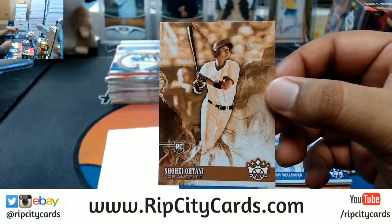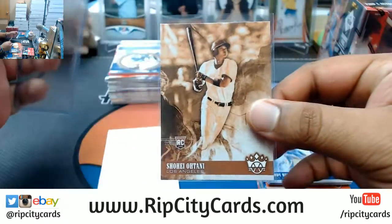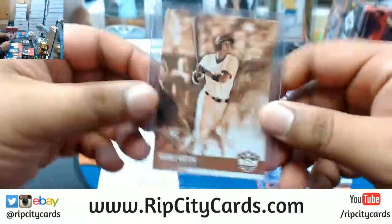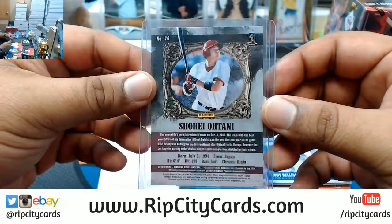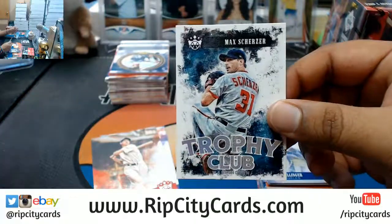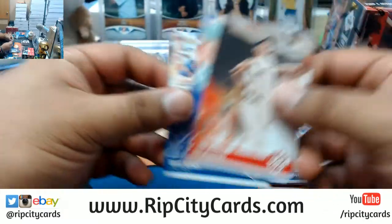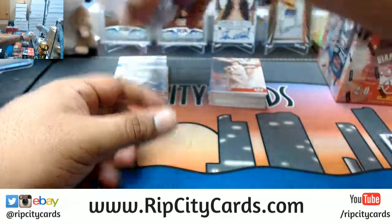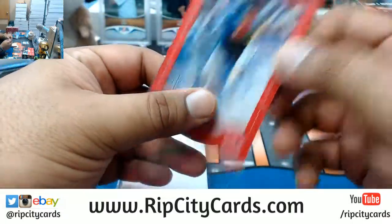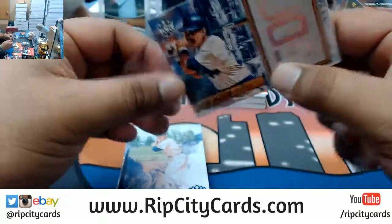Ooh, an Ohtani sepia short print. I was hoping that would be some ink. That's nice. We have Trophy Club Scherzer. You had my heart going too. Shit. Let's see what else we got. Portrait for Ozzie Albies, Braves. Reggie Jackson, the 500 insert.